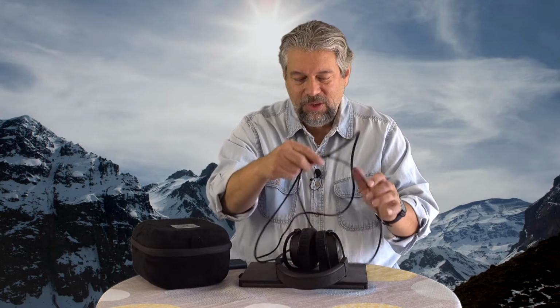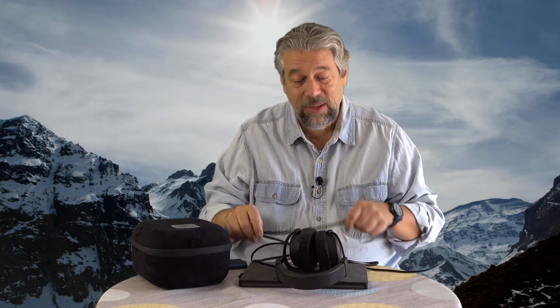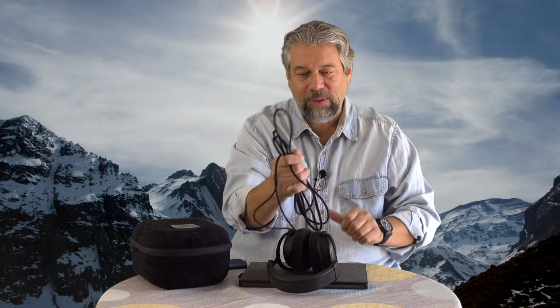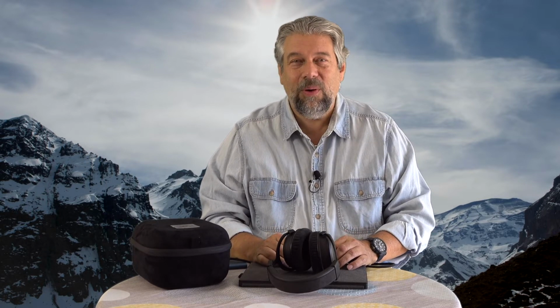So we get to the differences. Now, there are two differences between the T1s and the T5s. First off, the T1 has a longer cable. This cable, a pretty long cable, this is 3 meters. This is almost 10 feet long. I'm not sure why it needs to be so long, but when you have this plugged in, you can definitely turn around and move around in your office or in your studio, whatever it is, and it's going to work just dandy.